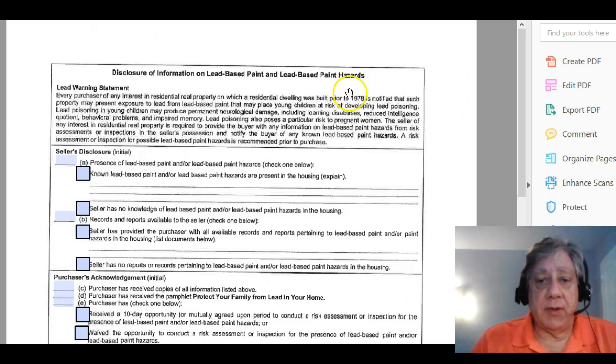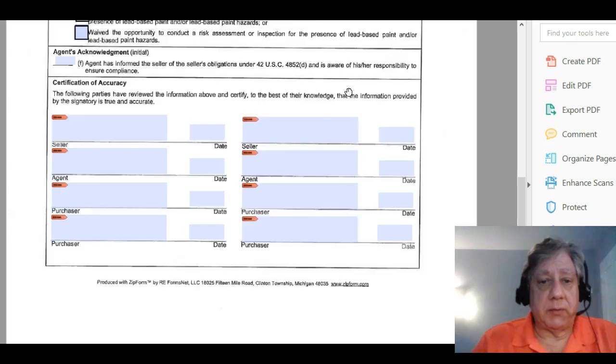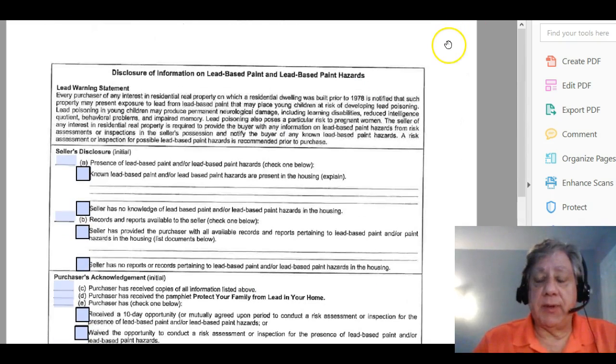It's a one-page document. Let me scroll down. There we go. That's all there is to it. It's a one-page document, easy peasy to fill out. Get it filled out. Why? Well, they're not supposed to have been selling lead paint, and you never know what's on the walls.